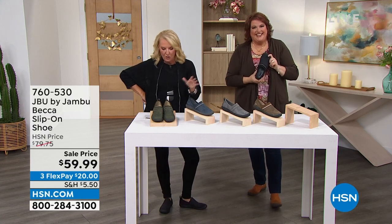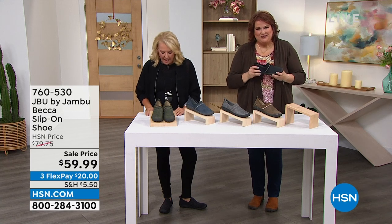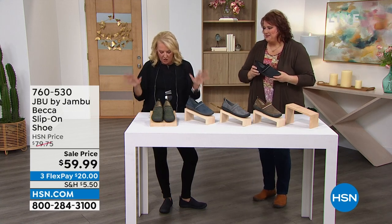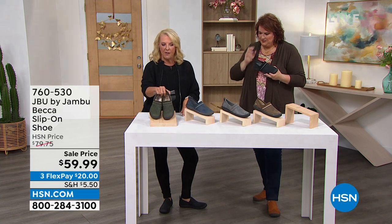All right, guys, one more shoe to go before I let Miss Laura get out of here. And this one is the Becca. Now, this is all day comfort once again. It's on sale once again. This is the olive pear, and again, that's that really deep, fun olive.